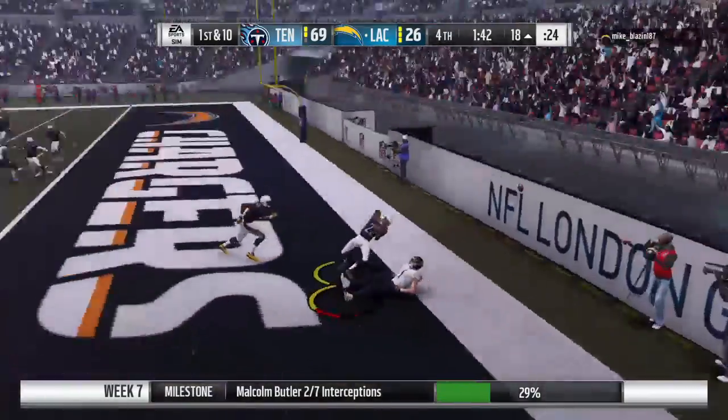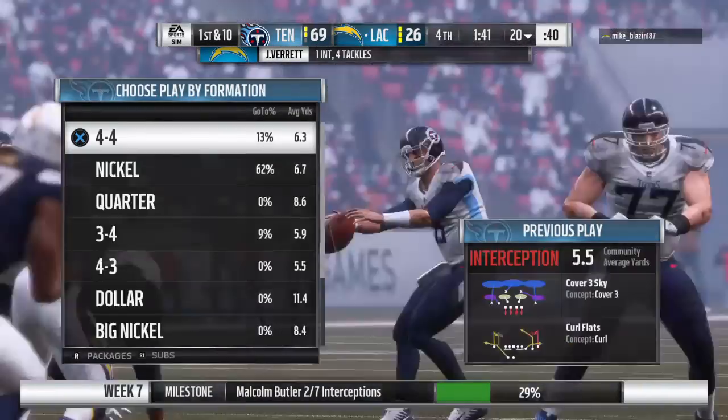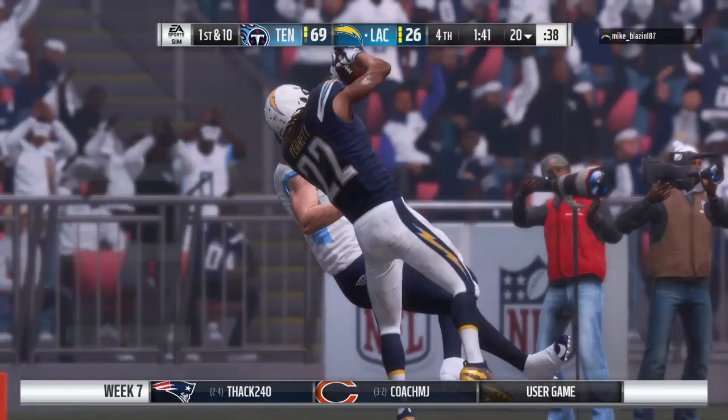Doesn't necessarily mean anything. And it'll be intercepted, picked off by Jason Verrett. Just a little bit of a rough stretch. 6 interceptions now in these last 2 weeks combined.